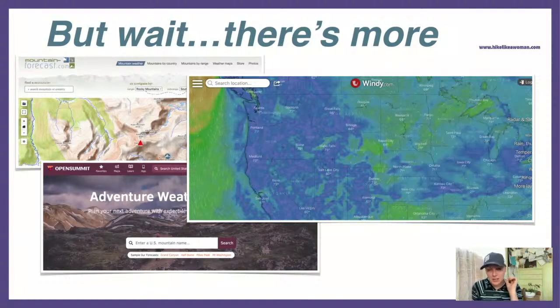I also wanted to know what the weather was going to be at the summit. And then I was looking at historical averages. So I wanted to know how hot it was going to be, how cold it was going to be, and how the temperature historically would change between our start time and our projected finish time.